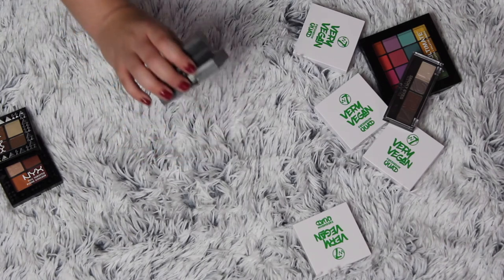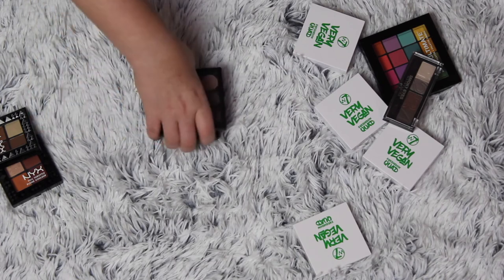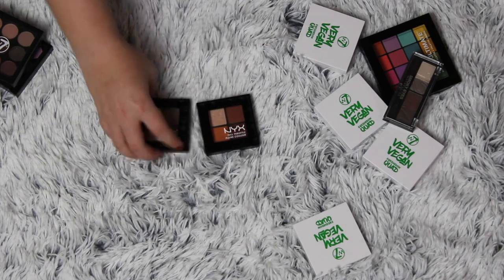So maybe later, if I have panned this and I think it's now shit, I will get rid of this one. But right now, it is beautiful. I love the burgundy tones in this one. I have these 2 quads. These are not going anywhere.